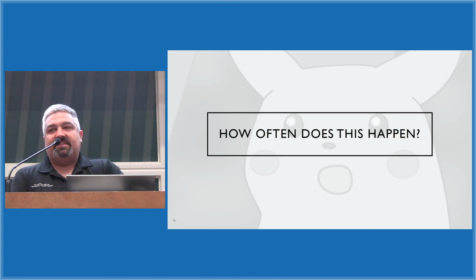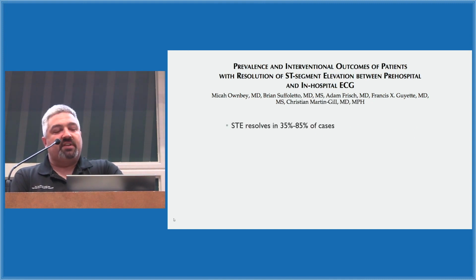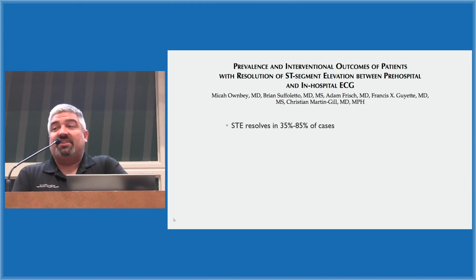So how often does this happen? And the answer is way more often than you would hope. So in this study, relatively small, slightly less than 100 patients, the ST segment resolved in between a third and most of the time. It's a very wide confidence interval because of the small sample size, but at least a third of the time, which is a lot that you could easily miss.